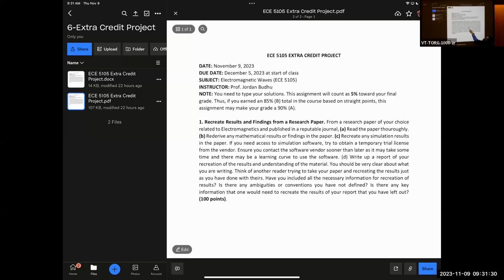So you can read through this, but basically you're going to want to find a research paper of your choice related to electromagnetics and published in a reputable journal. Read the paper thoroughly, rederive any mathematical results or findings in the paper, and recreate any simulation results in the paper. If you need access to simulation software to do that, you want to try to obtain a temporary trial license from the vendor. If you're unsuccessful in doing that, which most of them allow, then let me know and I'll try to set you up with access to any software that we have in the department. We do have HFSS in the department for any students. There also might be some learning curve to how to use the software.